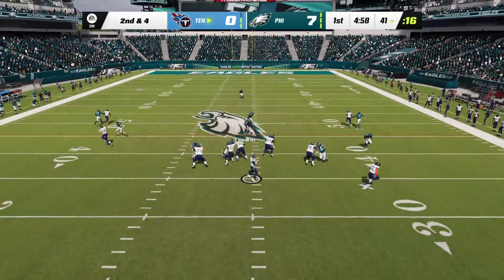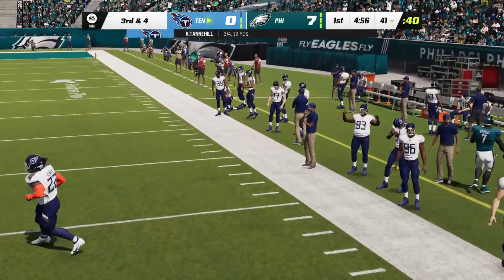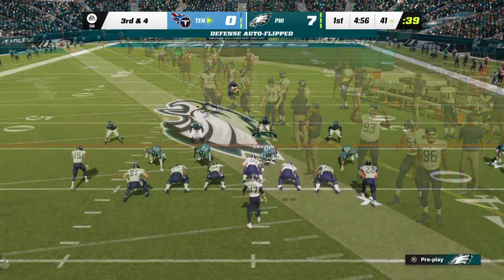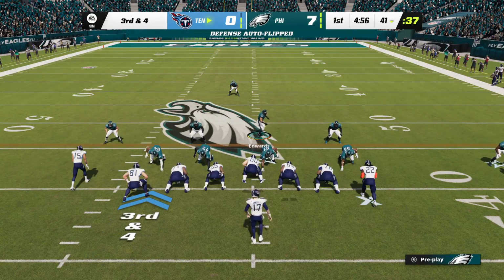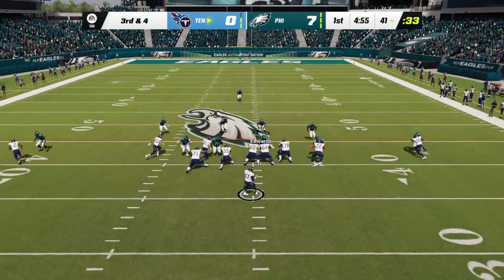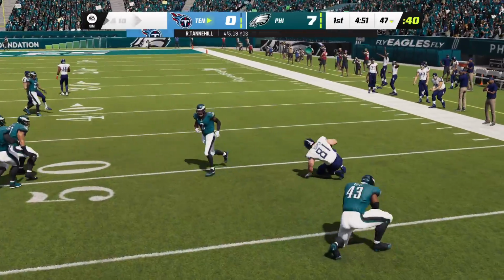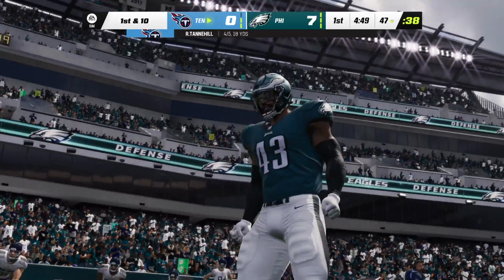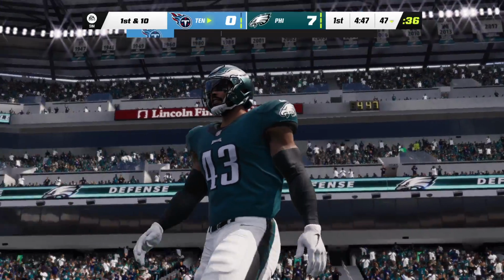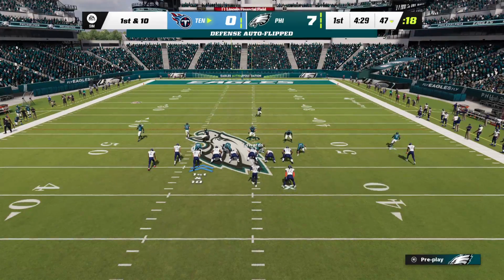From the 41, Tannehill eluding the pressure right, and he'll just get rid of it. Well, sometimes the defense just beats you. Great coverage from the secondary, all of them in the proper position. So instead of trying to throw into tight coverage, he found a way to throw it away and come back and try again the next down. And he will have a Titans first down by about a yard as they find a way to convert there on 3rd down and 5.